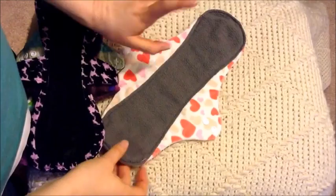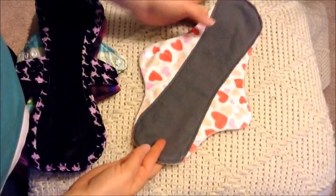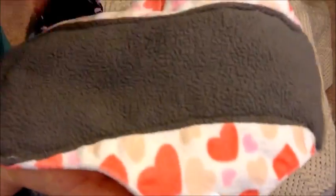And then for overnight, I put on this Happy Flute 12.5 inch. This is charcoal bamboo, which I just love. I think this is a fantastic starter for folks because it's a fantastic stay dry.